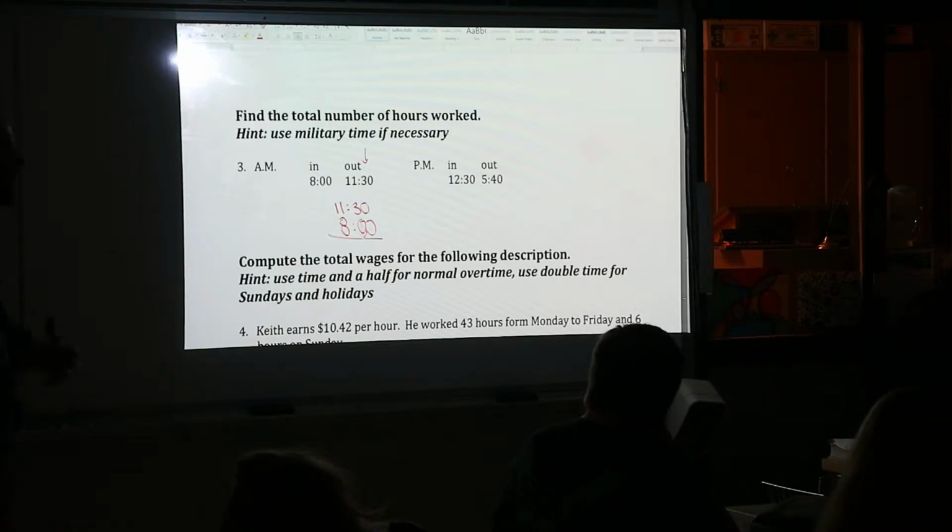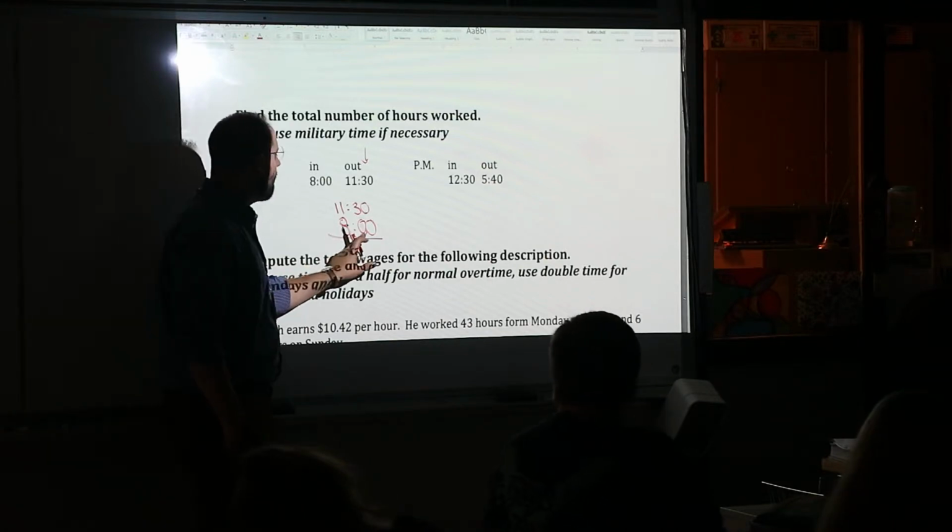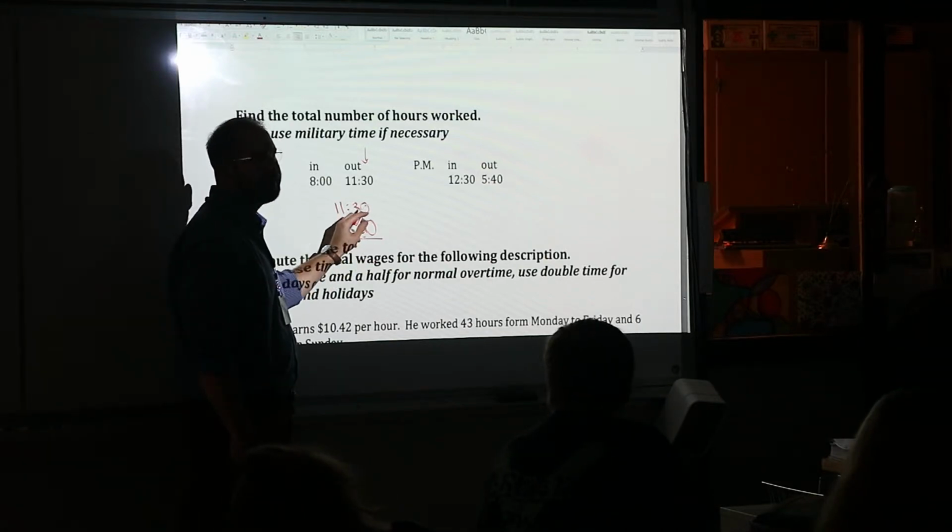You gotta put the later time on the top. Okay, and that's the one I gotta show you. Now, when you subtract, you gotta make sure the bottom number is bigger than the top. If it's not, you have to borrow.